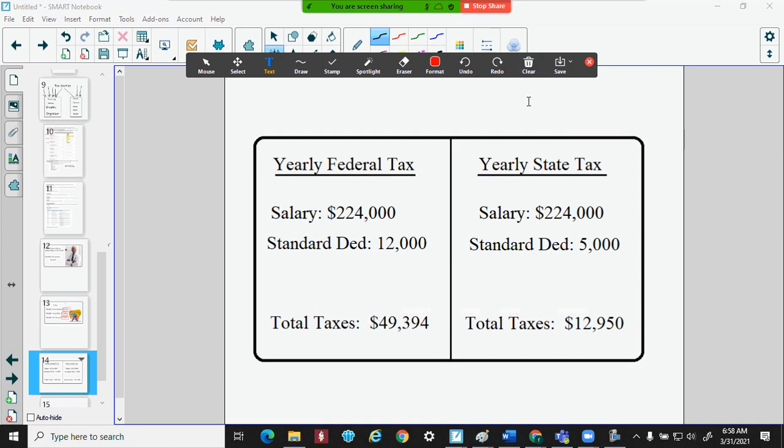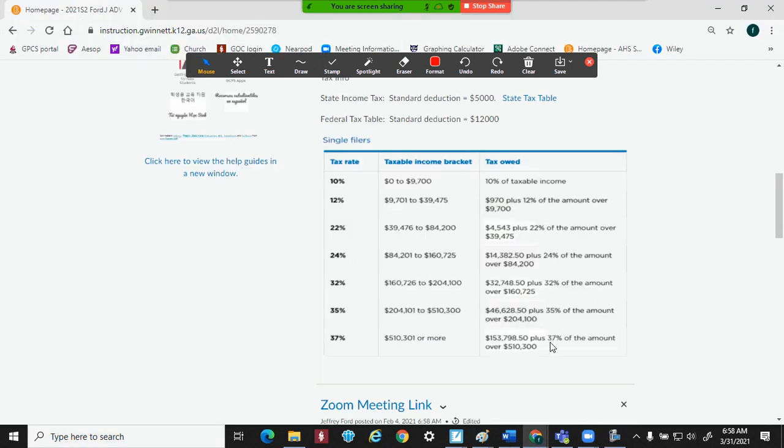And you do the exact same thing with the state tax. I know my video is getting a little long here. Again, I forgot how much money I was making. I think it was 156,000 a year. Now it's time to do the state tax. Remember, for the state tax, you have to subtract the standard deduction, which is 5,000. When you do that, you get $151,000, and this is what you're going to the table for.